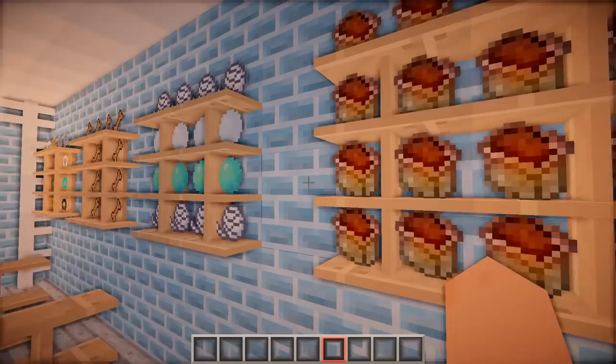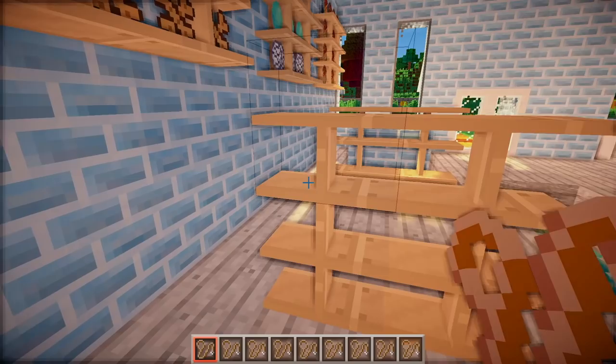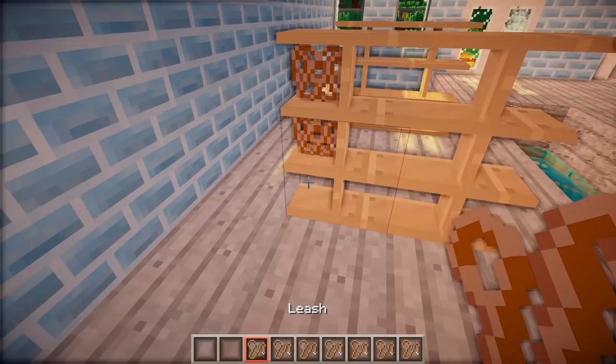It gets, oh, that's doing it too. What? Okay, let's put a bunch of leashes over on this shelf. It kind of looks like a pretzel. Am I the only one that sees that? These look like a pretzel.